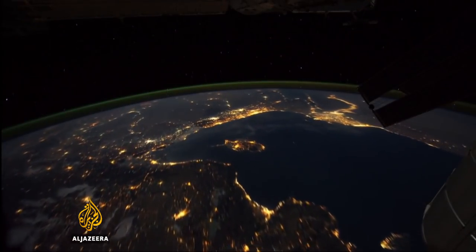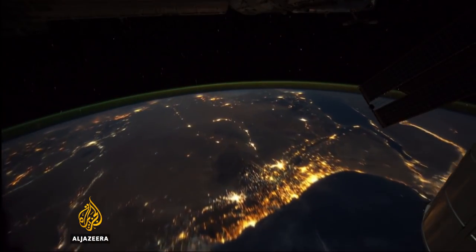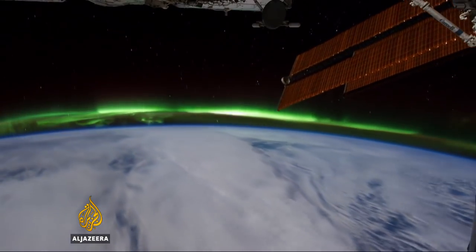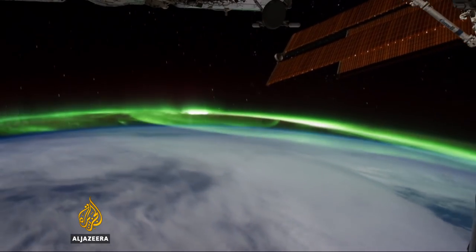The community that we have is absolutely energized by the fact that they've been able to make contributions, real contributions, to an actual scientific research and bit of a breakthrough in this phenomena. The lights that ripple and glow in the night sky at high northern latitudes have long fascinated people. This is the view from above, from the International Space Station.